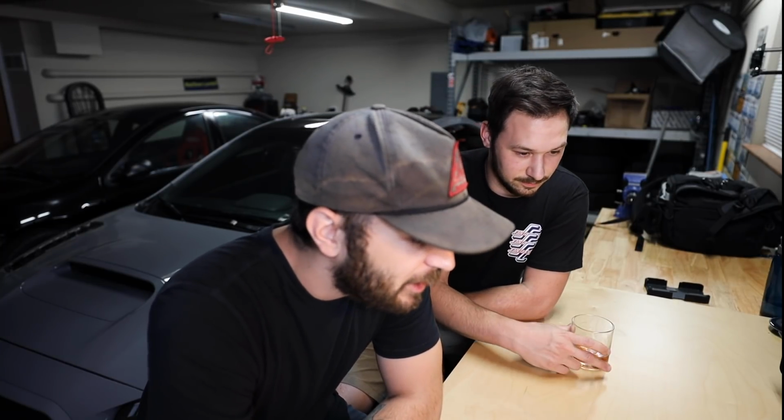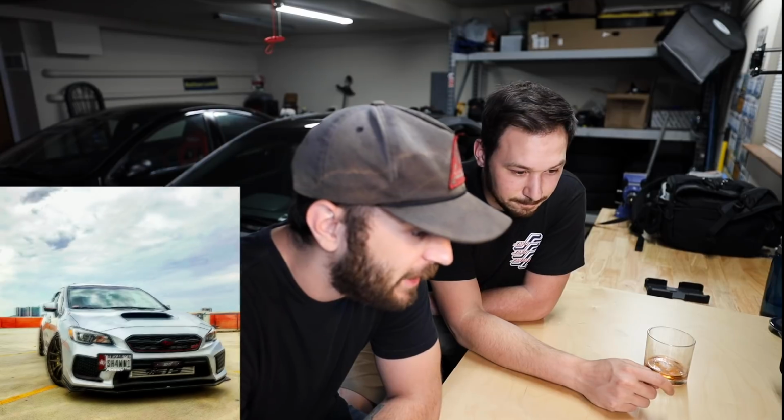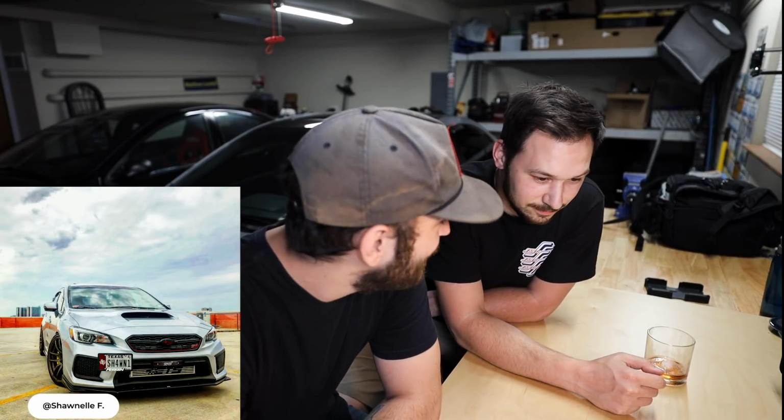And love the new wrap. Thank you, man. It was a pain to do, but well worth it. Built block, full bolt-ons, E85. I'm stuck at 370 wheel horsepower, 435 foot-pounds of torque. That's a lot of torque. That's a fun number. You got a decent amount of torque there to play with.